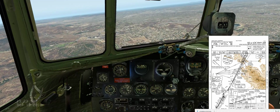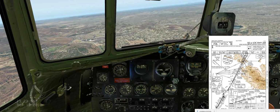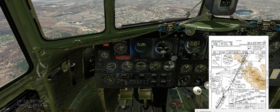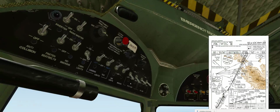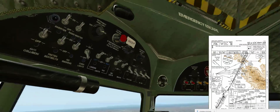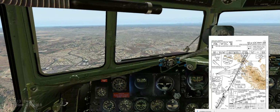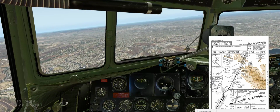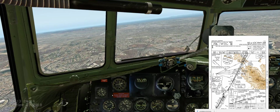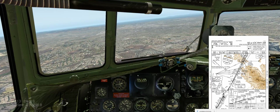Now, while we're in this, I'm going to go ahead and start pulling throttles back. I'm going to start prepping this for landing. I never turn the landing lights off, so. Alright. Anyways, fuel pumps should come off. Come on. I never turn those off either. You can see I'm all over the place. See, I'm chasing this needle here, and that's usually not a good thing.